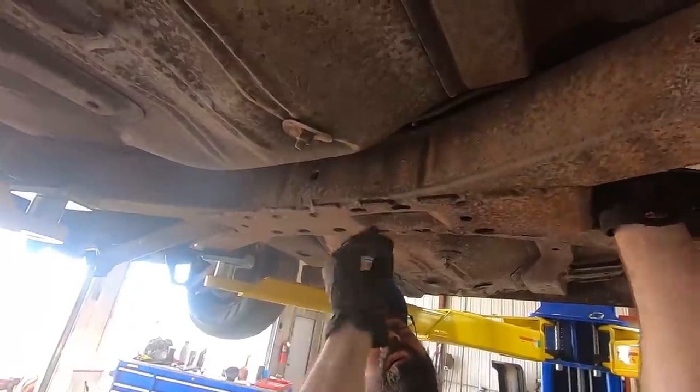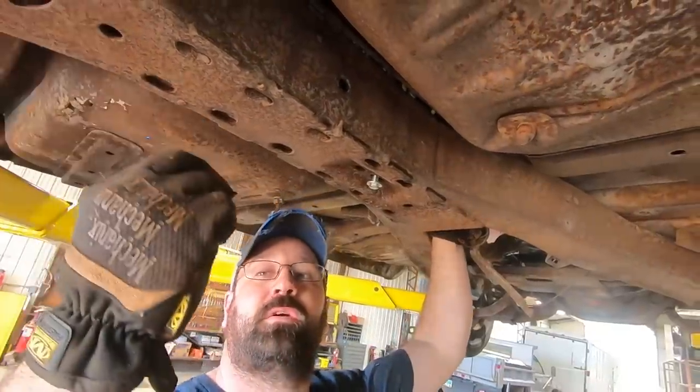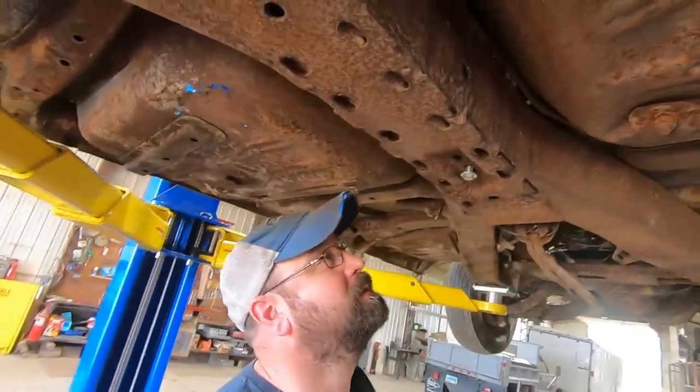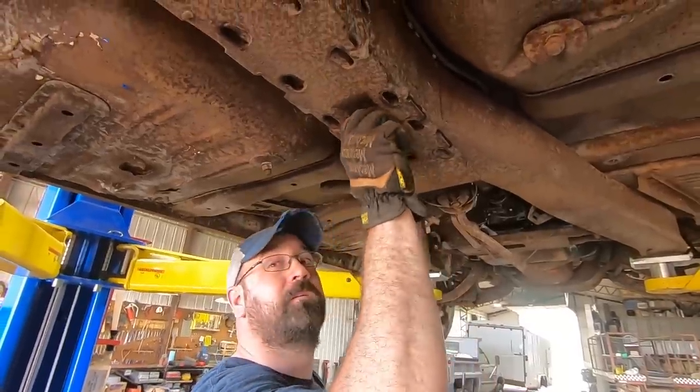Right there. Money in the bank. Nailed it. Oh, hardware with no marking on the end, so you know it's nothing but the finest foreign materials. That's grade eight.